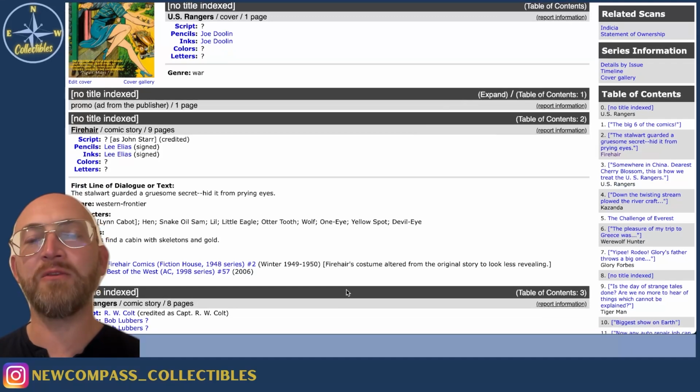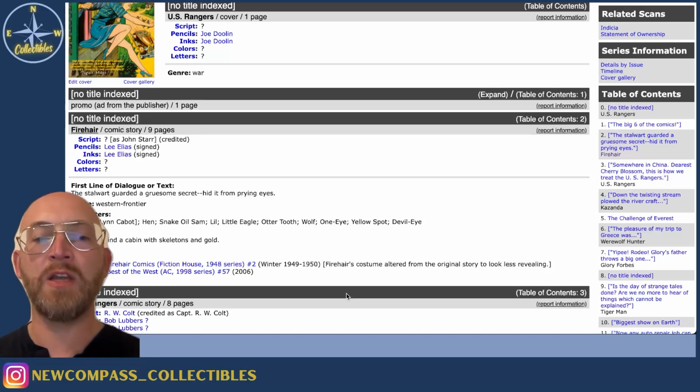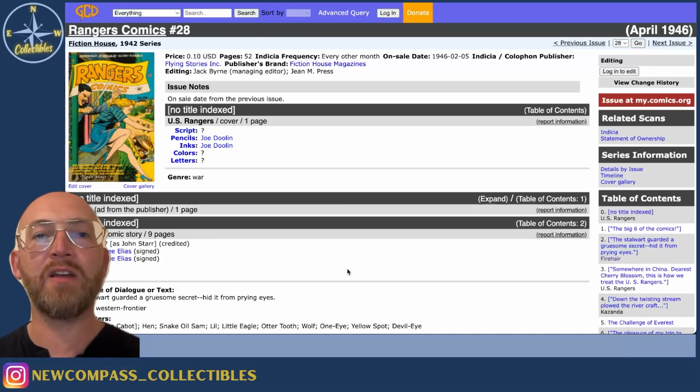You get a lot of information from the Grand Comics Database. It's a really good resource for history on comics if you want to sort of look into the past and see what the origins were of some of your favorite characters, or what other works your favorite artists have done. It's really a very comprehensive resource for comic book history. And that's comics.org is the website. Grand Comics Database is the name of the organization that puts that together.